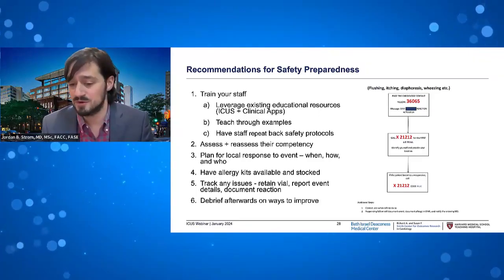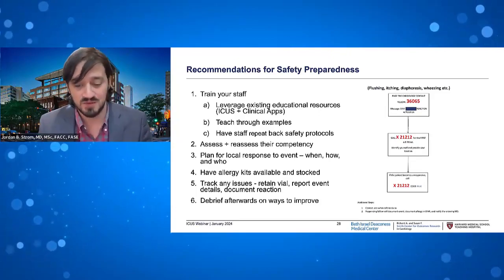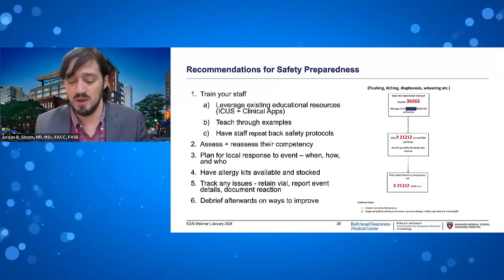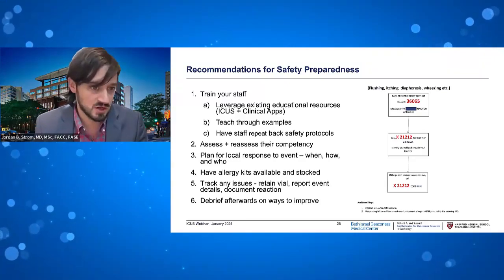I think this can be somewhat of a traumatic experience, particularly for people who haven't had a reaction beforehand. So I think it's important, particularly as managers, to sit down with the staff and understand what went well, what didn't go well, how are people feeling about this, and how ultimately can we come together as a community to make sure that we're supporting each other throughout this.